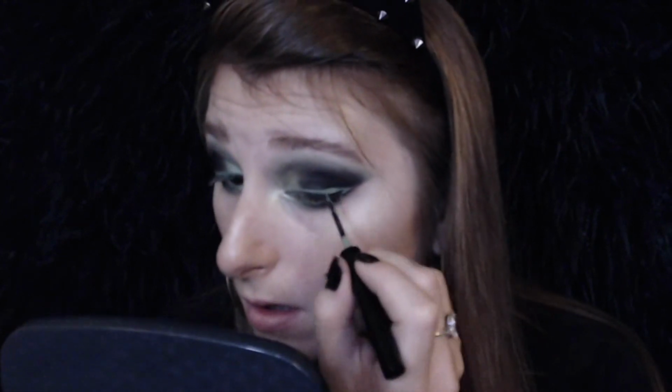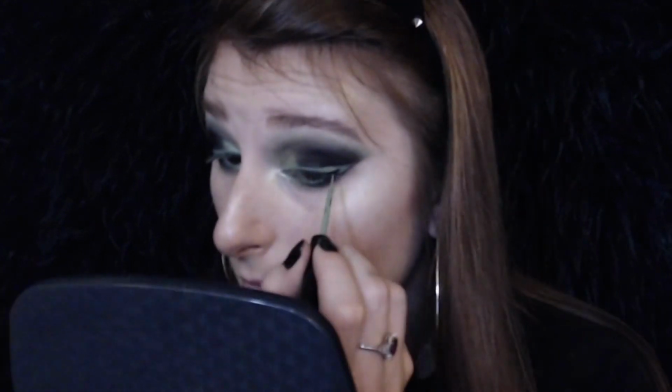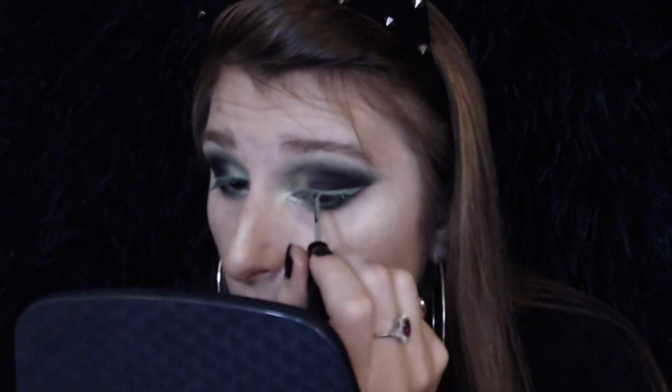So there's the green liner on the one eye. So there's the green liner on both eyes. I'm going to let this dry. And then once this dries, I'm actually going to curl my lashes with the Tarte Mermaid lash curler.